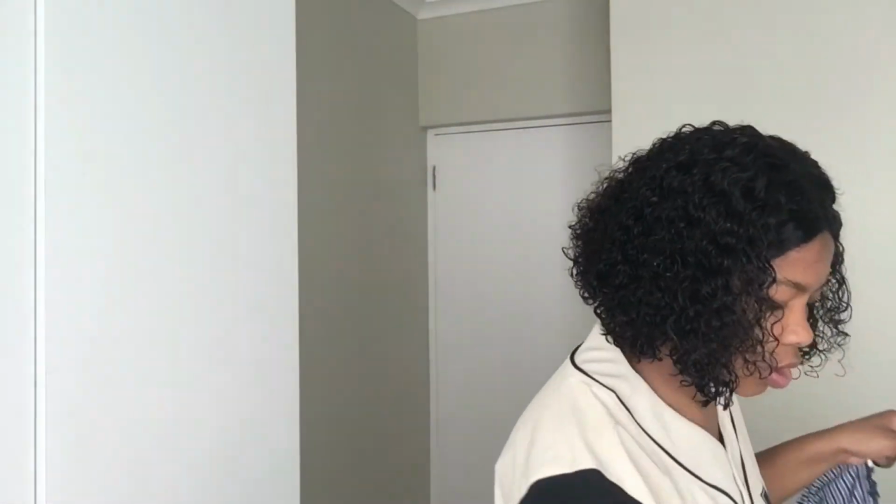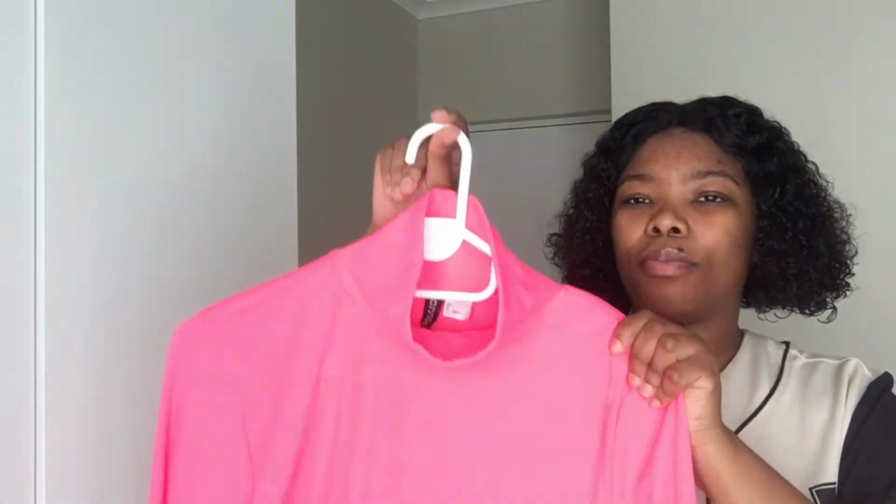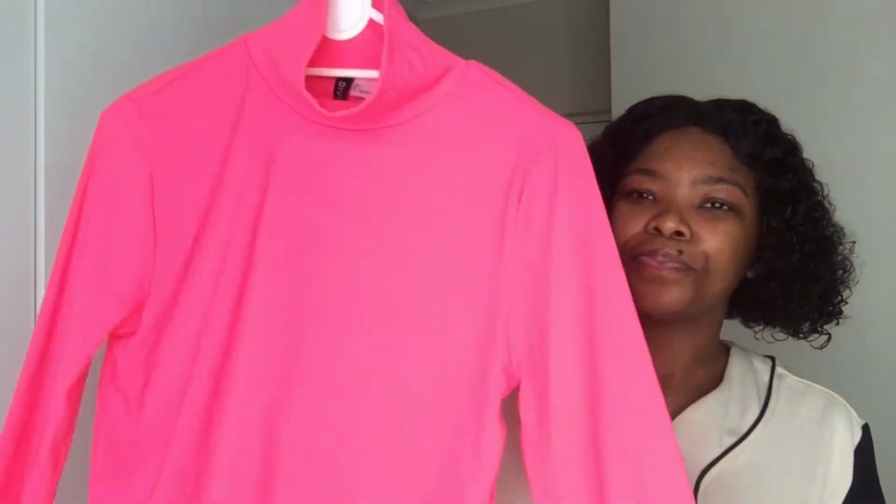So some of these clothes I recently got, and some of them I got a long time ago, but it was quarantine and lockdown, so we couldn't go anywhere and I had nowhere to wear them. So I'm just gonna show you guys. I'm gonna start with the tops. Let's start with this neon pink one right here.